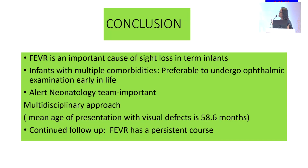A multidisciplinary team approach, which actually helped in this child's case, with the presence of an alert neonatology team, is extremely important, because the mean age of presentation with visual defects for a child with FEVR is around 4.5 to 5 years. Another take-home point is that FEVR has a persistent course, so we need to make sure that the child is followed up, unlike ROP.